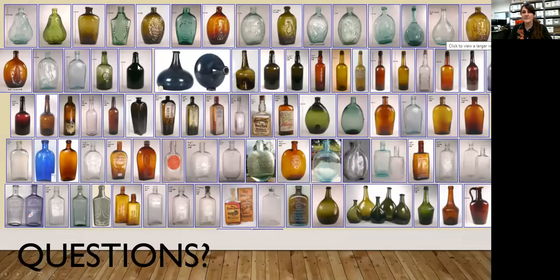I just love this picture. So these are just different varieties of shapes of bottles for spirits. This is an image I got from the SHA website, the SHA bottle website, and they have images like this also for wine, also for beers, also for pharmaceutical bottles, also for soda and mineral water bottles.